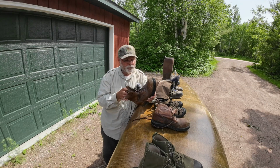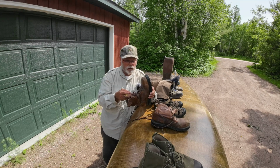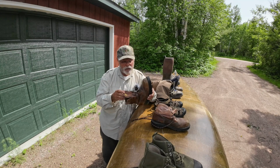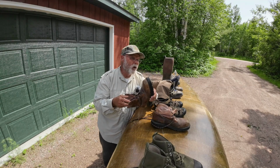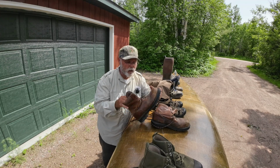They are heavy. They do keep your feet wet all day. Usually we'd wear a pair of wool socks in these, which actually help provide a little bit of warmth, but soaked up some of that liquid when you take your feet out of them.